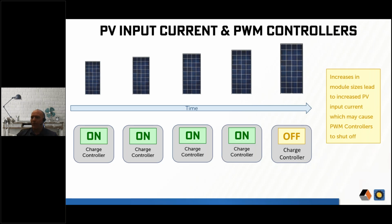So first we'll cover the failure to address the changes in PV array input current and the effect it has on PWM controllers. Increases in module sizes can lead to increased PV input current beyond the charge controller's charge current rating, which causes many PWM controllers to shut off charging. This is not to say that the controller is powering off, it's shutting off charging.